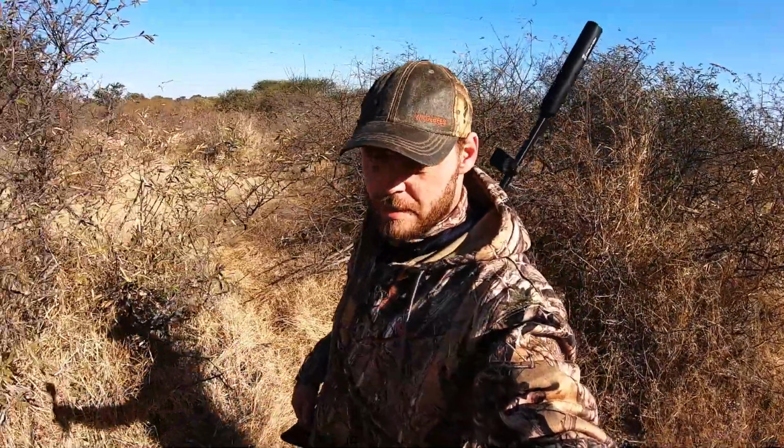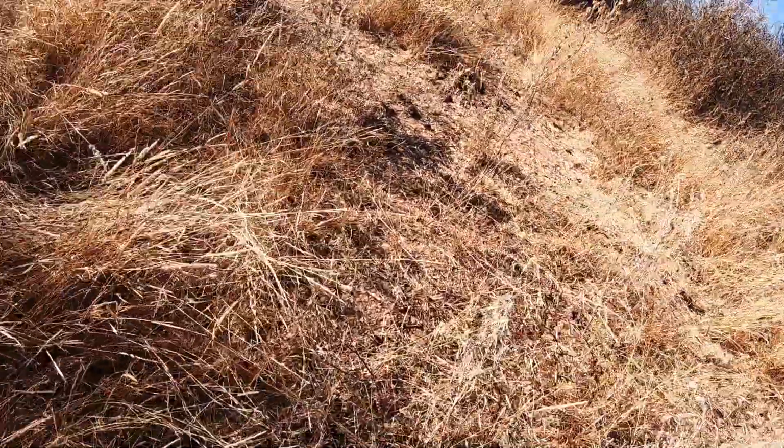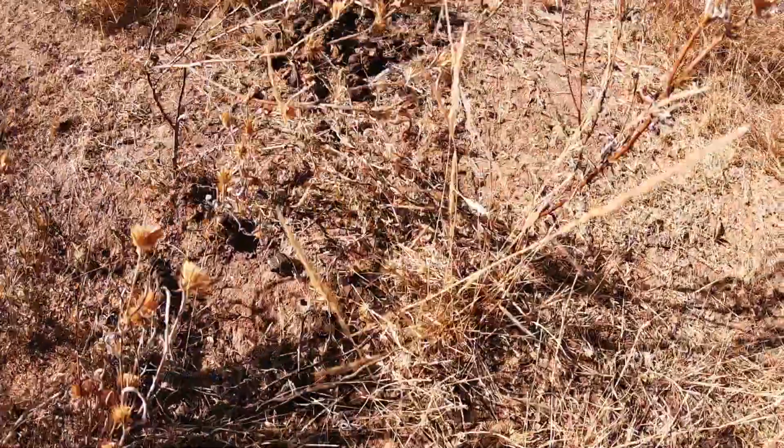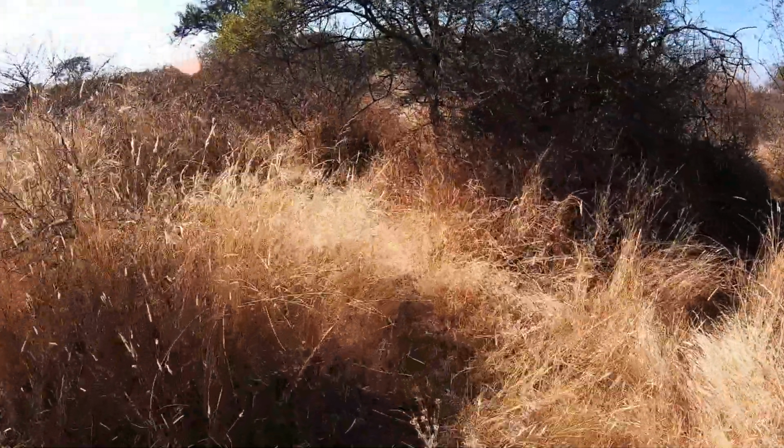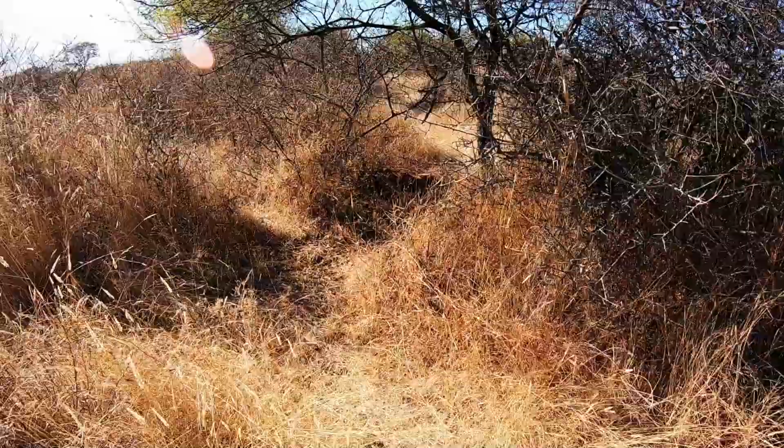I must say I'm very impressed with the points. I'm also very impressed with the gun, equipped with a nice Bushnell scope, and it left us a very good blood trail. See the trail. There's the expired.